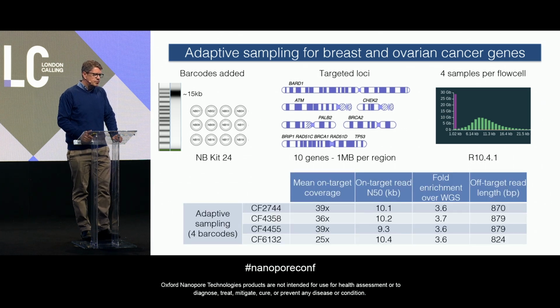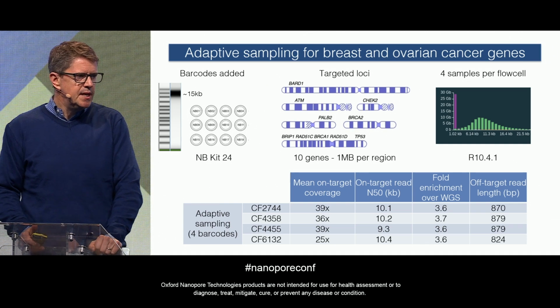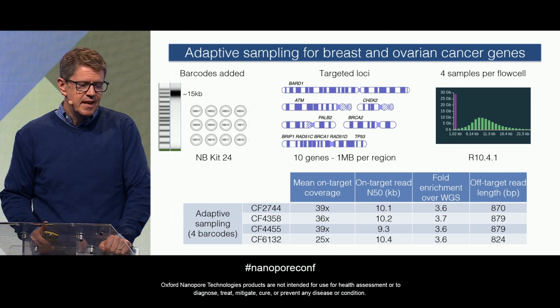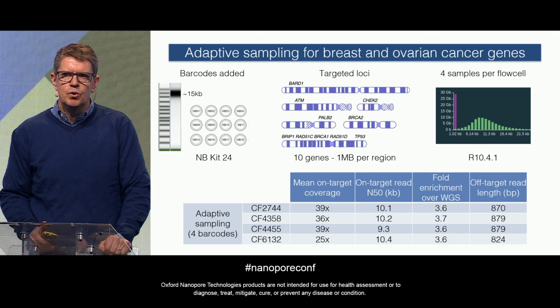This is output from a recent flow cell with 4 breast cancer patients. You can see we're getting median on-target coverage of about 25 to 40x. The on-target read length is about 10 kb, and we're seeing close to 4x enrichment over whole genome sequencing. Our off-target reads are coming off around 800 to 900 base pairs at present.